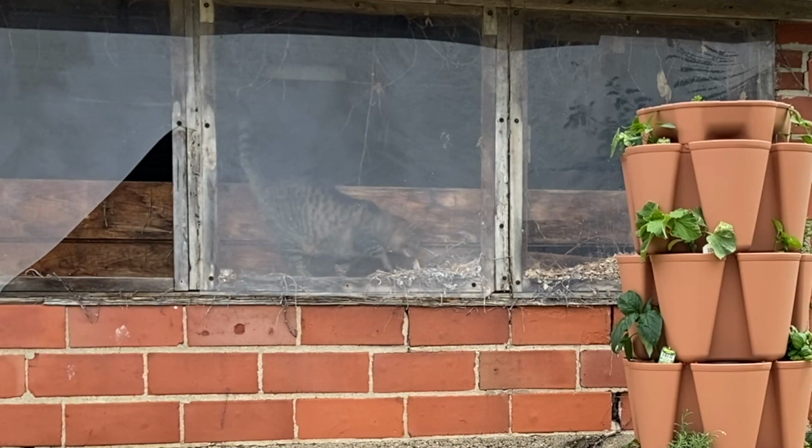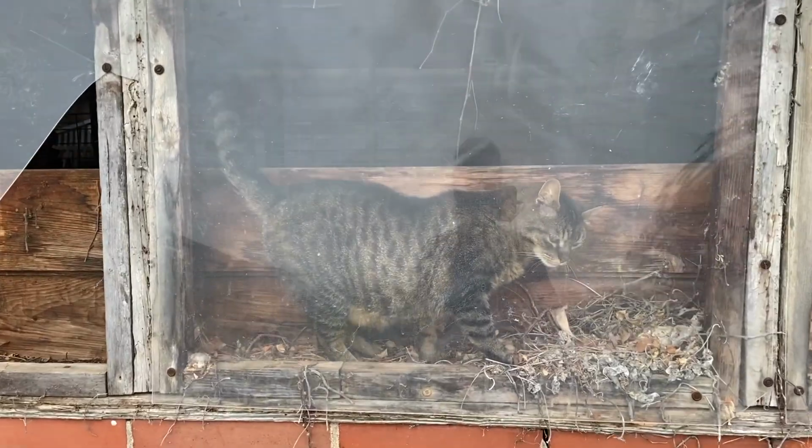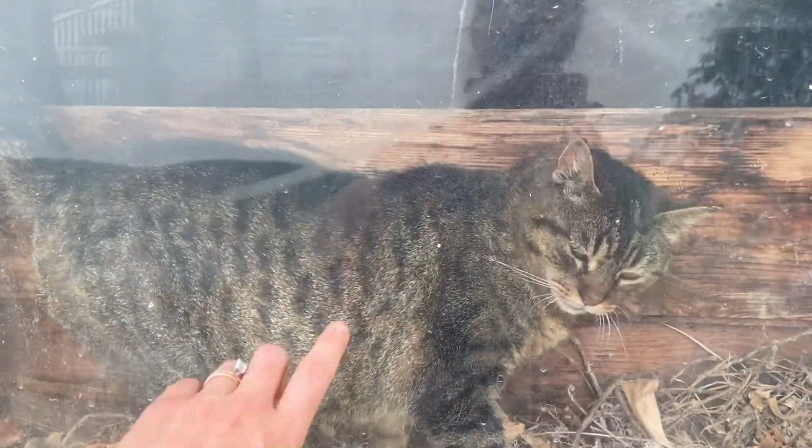Oh my goodness. What are you doing? It is seriously so beautiful. So let's go ahead and just water it and see how well it does watering.